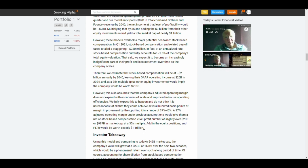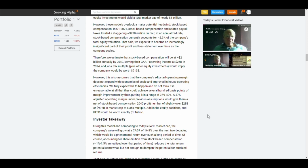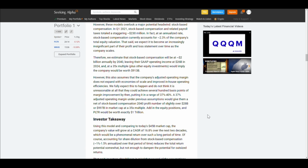They're basically saying that if Palantir meets their projections and keeps growing at a certain pace, obviously not 40%, 50% growth year over year, they're even cutting it down to, I think, 37, then by 2040 they expect it to be around a 1 trillion valuation. That's pretty big, because right now the company is trading at about 40 to 50 billion, let's just say 50. So it would be times 20. Whatever the price is right now, times 20, that's where you'd expect the stock price to be at a 1 trillion valuation, which is pretty huge.